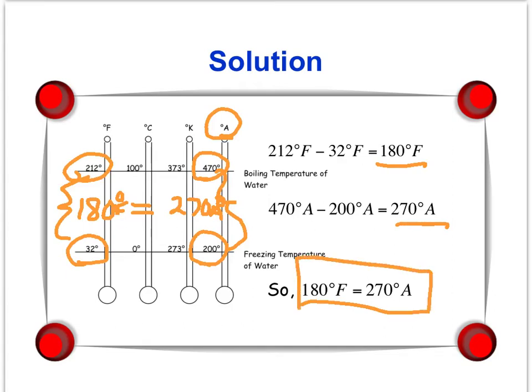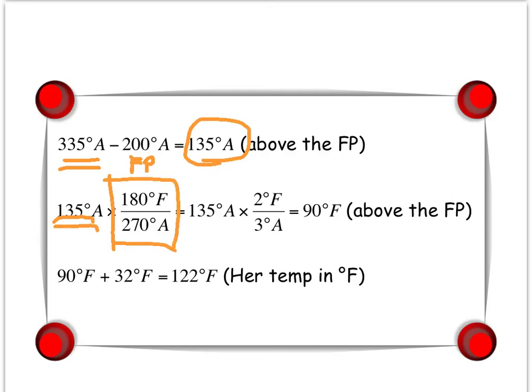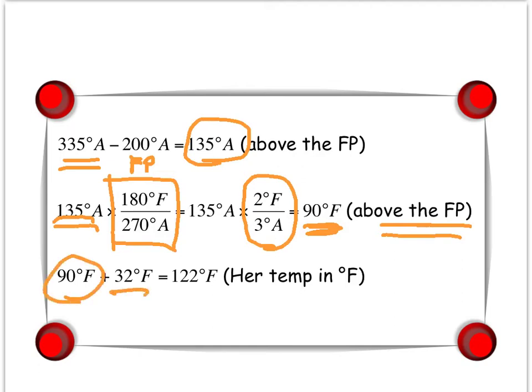Now we're only partway done. This one takes 2 pages. So she said her temperature was 335 degrees on the alien scale. The freezing point of water was 200 degrees on her scale, meaning she's 135 degrees above the temperature at which water freezes, which we're using as a reference temperature. That 135 degrees on the alien scale, we can use that relationship that we found, right? Which ends up being 2 degrees Fahrenheit for every 3 degrees on the alien scale, and find out that in Fahrenheit, her temperature is 90 degrees Fahrenheit above the freezing point of water. But what's the freezing point of water? So we're 90 degrees above 32. So her temperature is 122 degrees Fahrenheit. What does that make her? Officially hot.